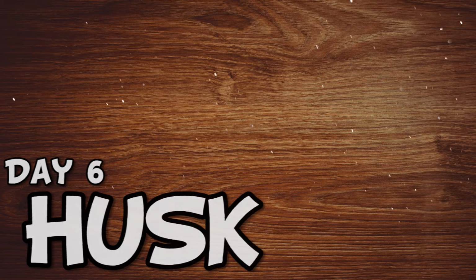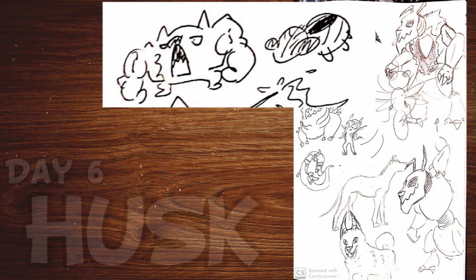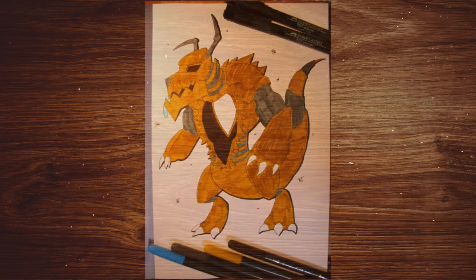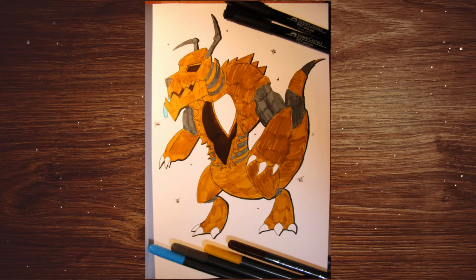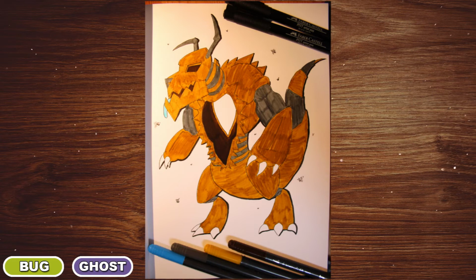Things that came to my mind were an insect husk, a husky like the dog, buff, because, you know, a big husky man. I ended up combining all three of those ideas into a husky husk, so the leftover skin of a buff bug dog. Yeah, this thing is inspired by Shedinja, but whatever. Like Shedinja, it would probably be bug and ghost. If I were to improve it, I guess you could emphasize the bugginess, make it kind of thinner, give it more limbs maybe, you know, 4 arms.